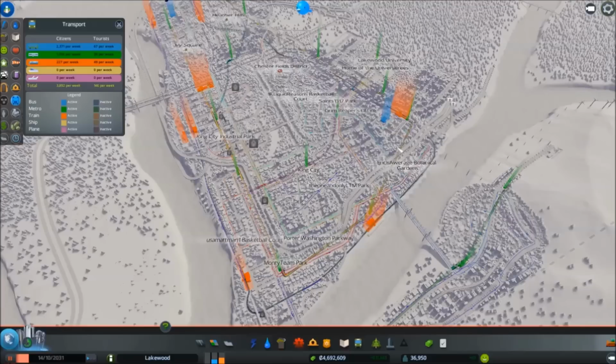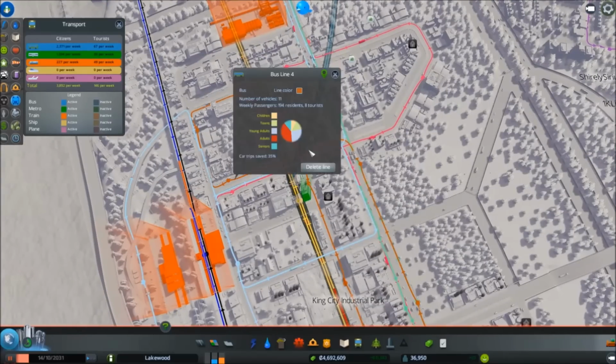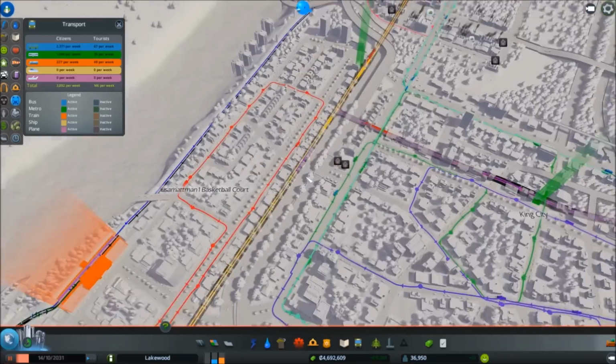It actually was a pretty decent bus route. It did make its way through the transportation hub as well. So when we redraw it, we're going to have to make sure it's nice and efficient again, because you can see this one actually has quite a few different passengers, all mixed groups as well. So we'll delete that, unfortunately, just for the moment.